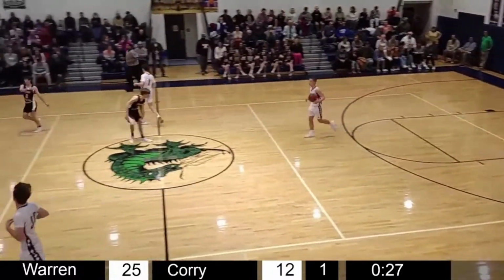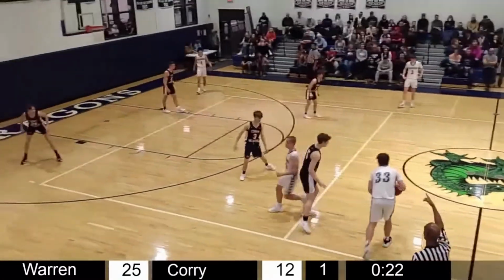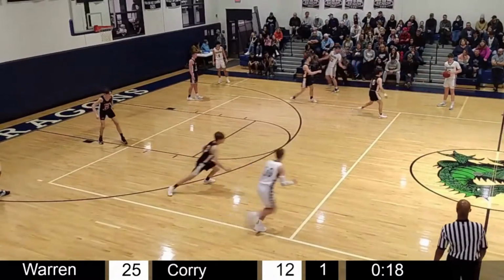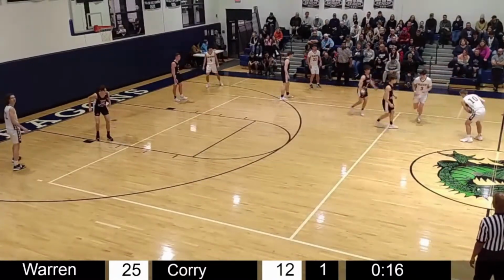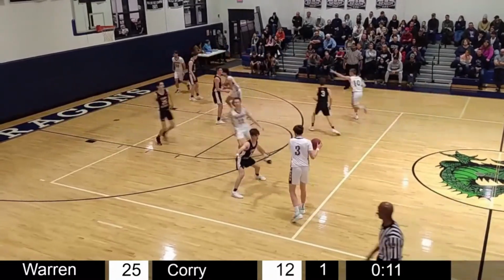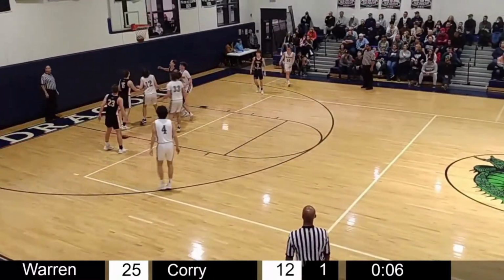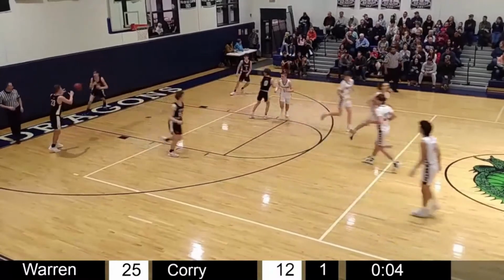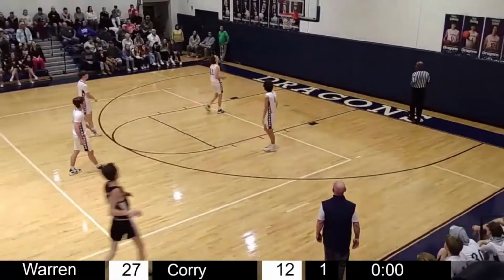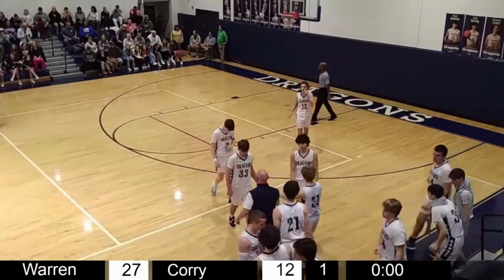I think Warren looks like they might hold for the last shot here. Nyquist brings it across half court into the hands of Hoffman. Burdine gets it back to Nyquist with 14 seconds to go. Burdine gets a screen from Eric. Burdine looks to drive. Burdine shot up and in, uses the glass effectively. And see if Corry gets a shot off here. They do. Ryland Smith from deep. Oh, that was almost good. So 1 quarter of play in the books. Your score, Warren 27, Corry 12.